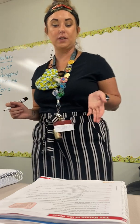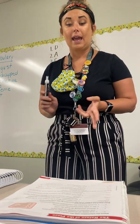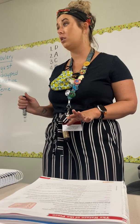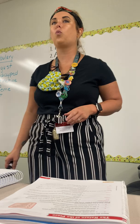We're doing true and false. Now, just like we've been seeing, true if the statement is true, and if the statement's false, you want to write the correct word for that underlined word. Number 1, the Mississippi River is the longest river in the world.